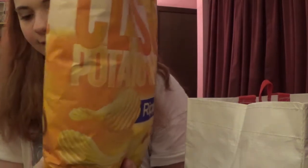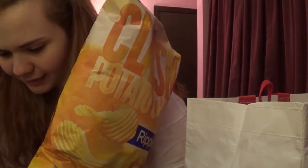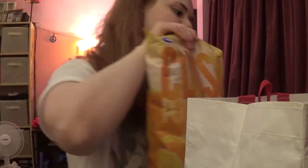Ooh, potato chips. Just like a classic staple. These were $1.25 a bag. So good. So good.